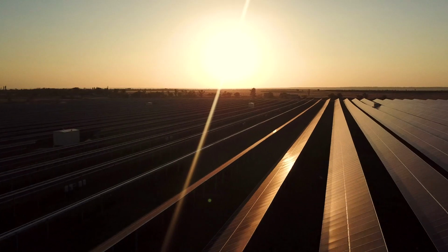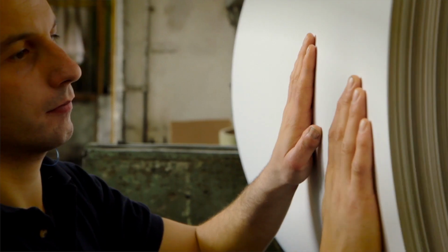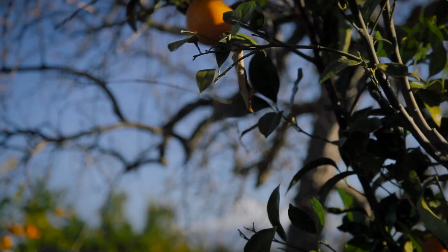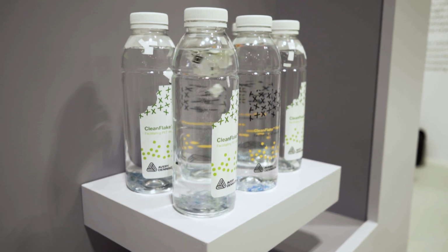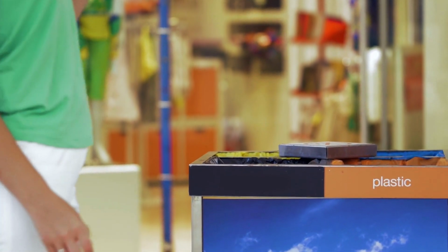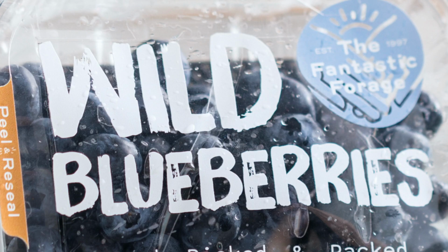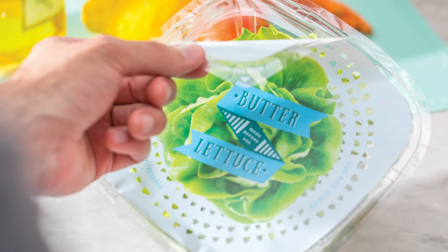Our sustainable portfolio includes labels made of recycled content or of responsibly sourced materials, and clean flake technology which can improve the recyclability of your packaging. Clear labels help your customers see the quality and freshness of your food product and allow for a clean, modern look.